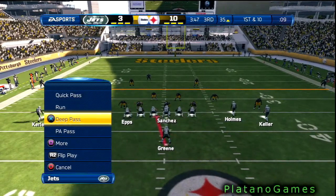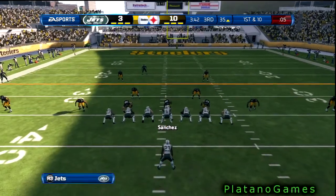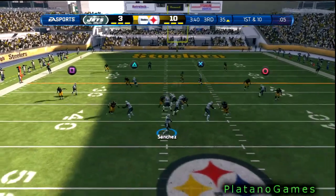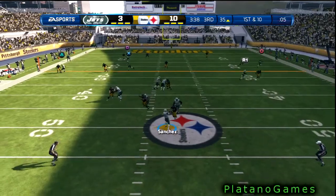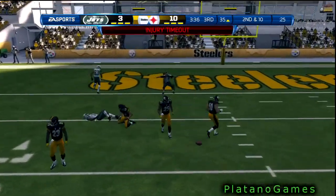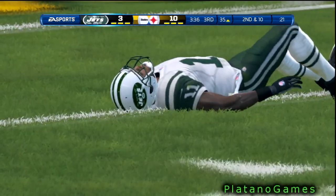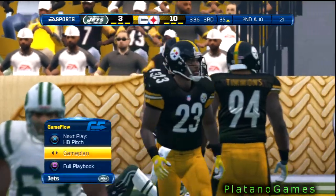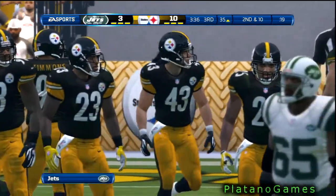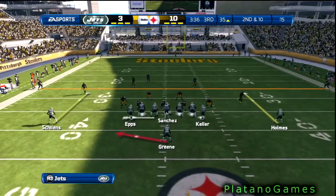Let's see what they do on first down following that huge play. Now in rhythm, the quarterback drops back to throw once more. Sanchez with the deep throw. Hold on a minute. There's an injured player on the field. That's a good job. He's able to get up and get off the field. And my guess is he's going to be okay. A little bit of a scare there, no doubt about it.